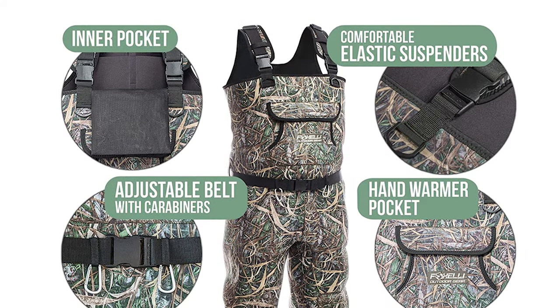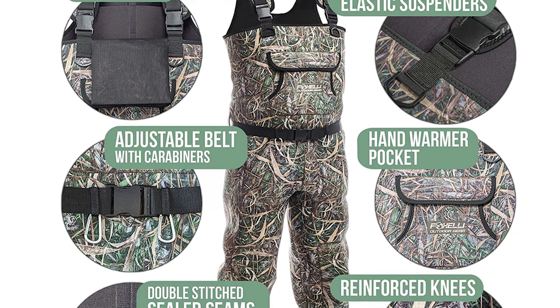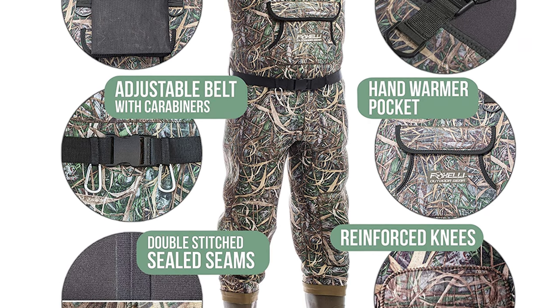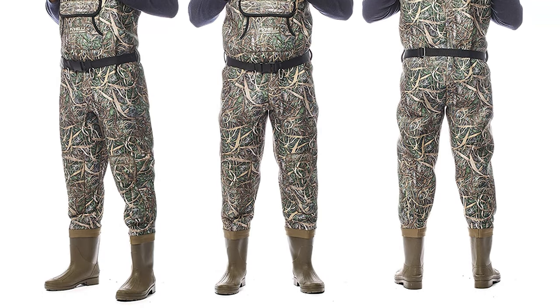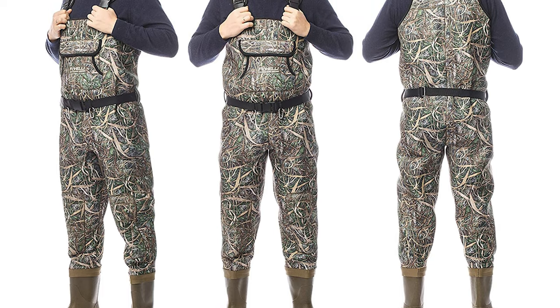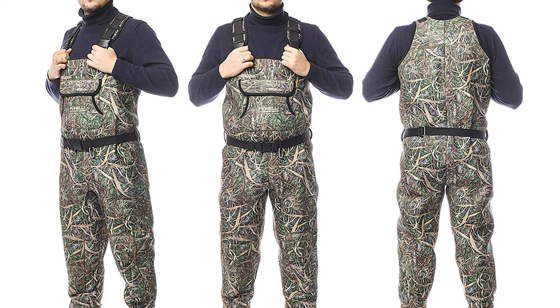This OXYVAN neoprene fly fishing wader is highly resistant to any type of damage. It includes rips and tears. Its seams are glued, stitched, and taped for supreme durability. The 100% waterproof 4mm neoprene material also has excellent insulation properties. A nylon carrying bag is included for easy transport of your waders.